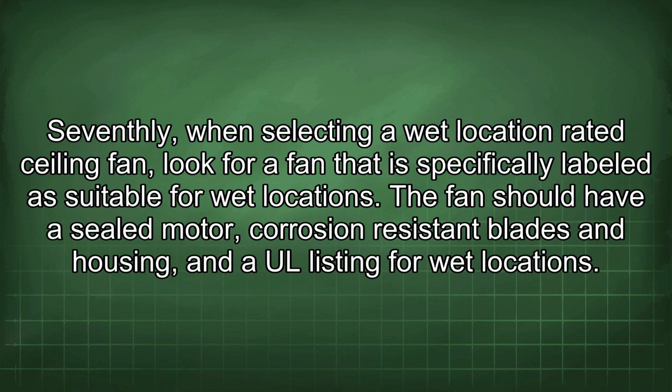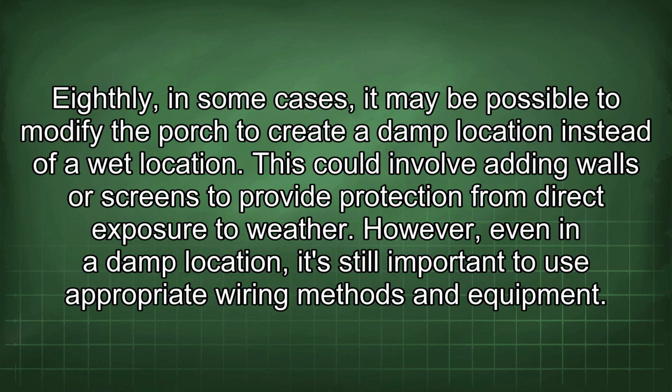Seventhly, when selecting a wet location rated ceiling fan, look for a fan that is specifically labeled as suitable for wet locations. The fan should have a sealed motor, corrosion-resistant blades and housing, and a UL listing for wet locations. Eighthly, in some cases, it may be possible to modify the porch to create a damp location instead of a wet location. This could involve adding walls or screens to provide protection from direct exposure to weather.